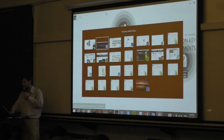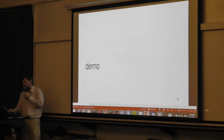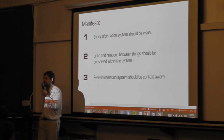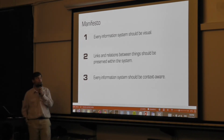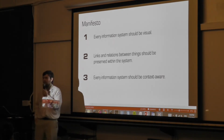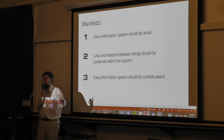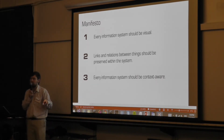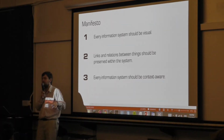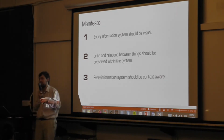So all in all, we believe in a few simple things. We believe that every information system in the world, where we have tablets and Kinect things and so on, should be visual. The second thing that we believe is that in every information system, the most important value is not just in things, historically documents, but also the links between them. And they are very, very important to be stored in the system. And the third thing, every system should be context aware, which means it should adapt to different kinds of changes.